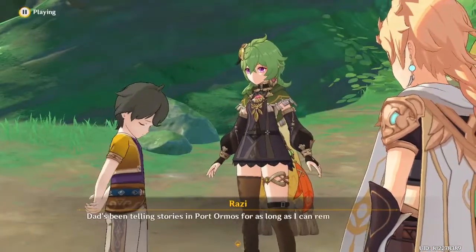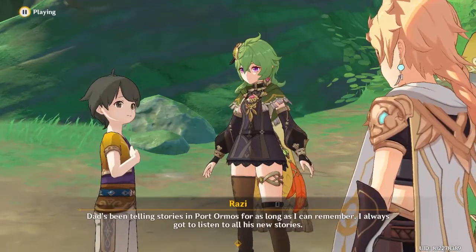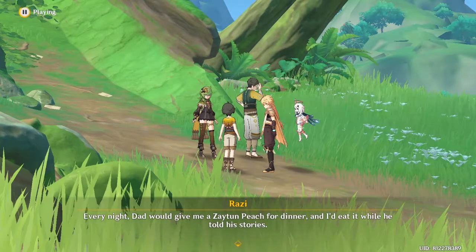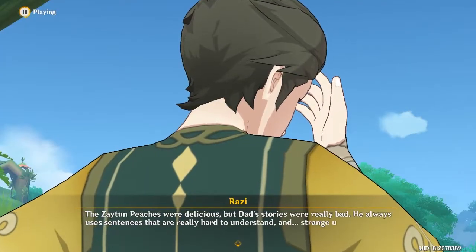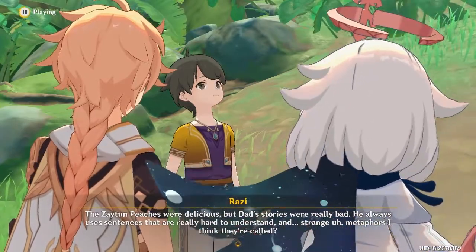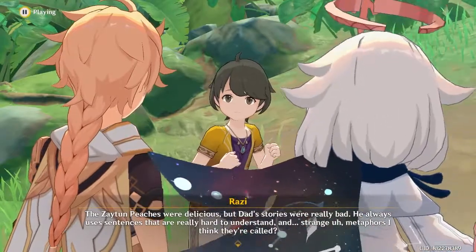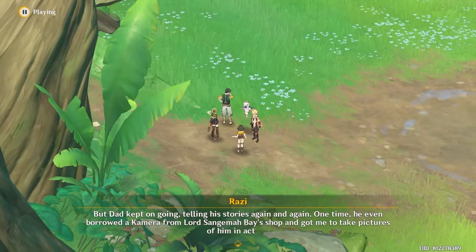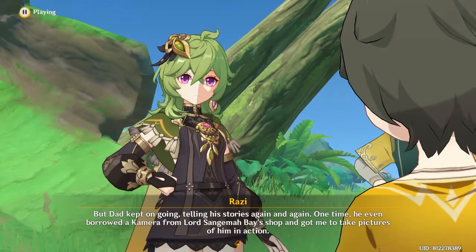Dad's been telling stories in Port Ormos for as long as I can remember. I always got to listen to all his new stories. Every night, Dad would give me a Zaytun peach for dinner, and I'd eat it while he told his stories. The Zaytun peaches were delicious, but Dad's stories were really bad. He always uses sentences that are really hard to understand and strange, metaphors, I think they're called. But Dad kept on going, telling his stories again and again. One time, he even borrowed a camera from Lord Sangema Bey's shop and got me to take pictures of him in action.